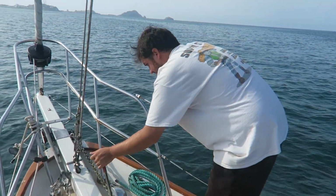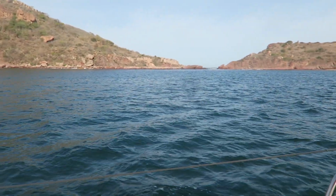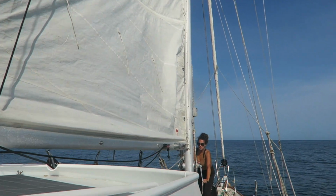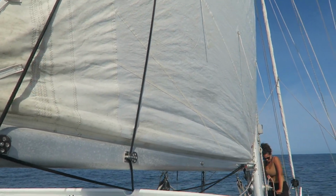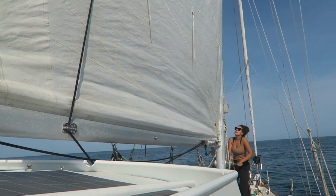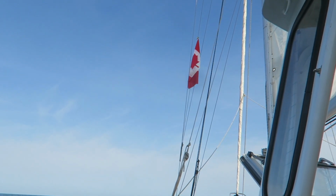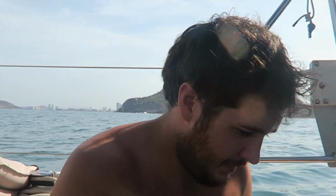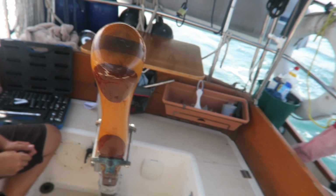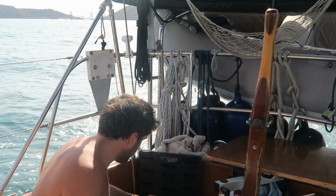Good morning, we are leaving Mazatlan right now. And we're off. We were anchored right in there. Not much wind. Our tiller came loose. Just tightening it up. We've been at sea for like 20 minutes and you're already fixing things.